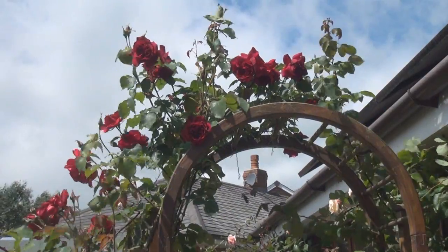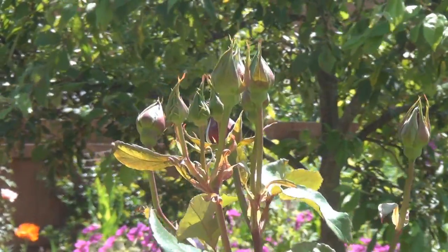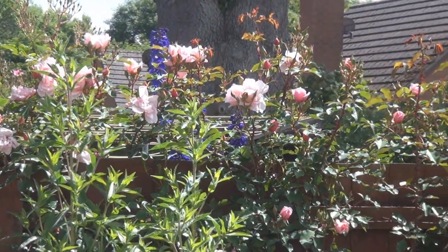Talking of roses, I've got a lovely display coming on the top of my arch this year. There's lots of buds on this standard rose, and lots of buds and flowers on this trailing rose. I just hope we don't get that horrible heavy rain again and they get all waterlogged and rot.